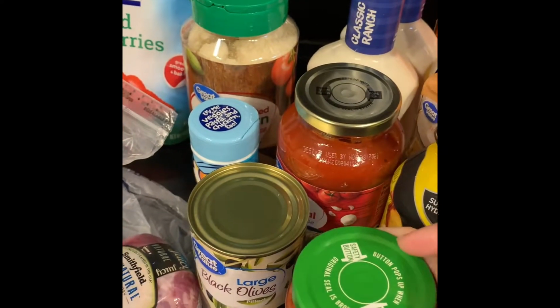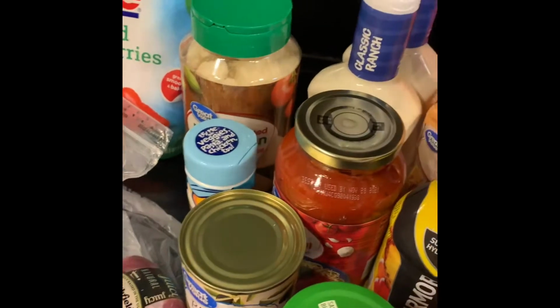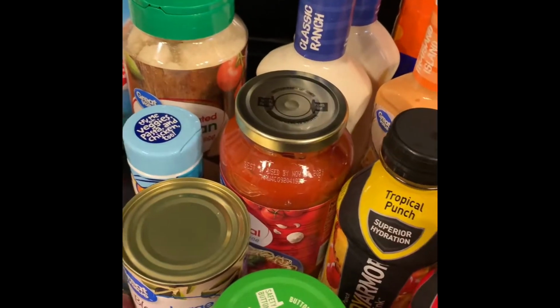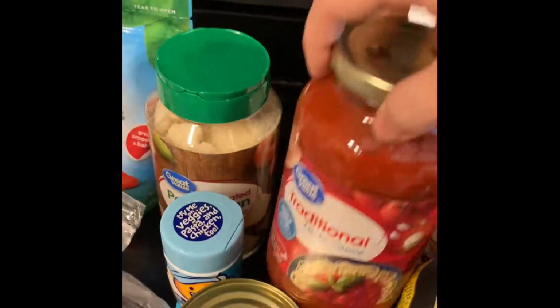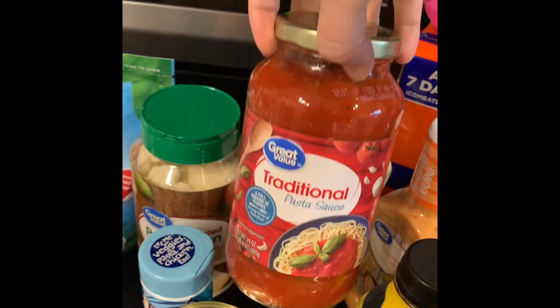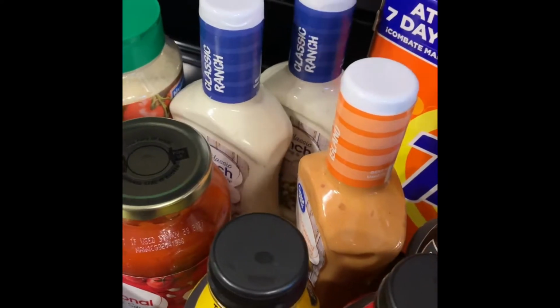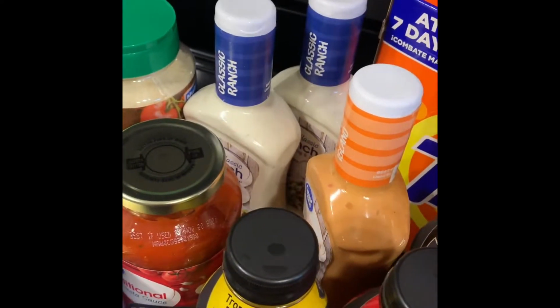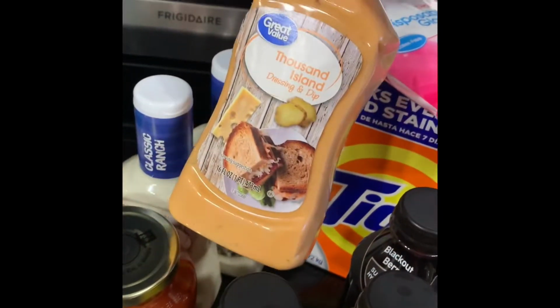Some pizza sauce for those pizzas I spoke about earlier. It's so easy to put down a low-carb tortilla, put a little bit of sauce on it, top it with some cheese and some pepperoni and peppers, and it's a really good pizza alternative. I did get some traditional pasta sauce. My daughter likes to toss some pasta every now and again for a snack or lunch if we're out of the house. I got some ranch; the Great Value Walmart brand ranch is fantastic.